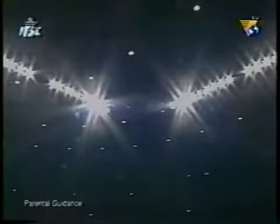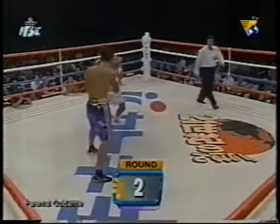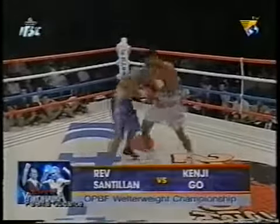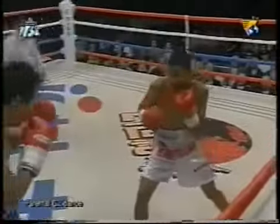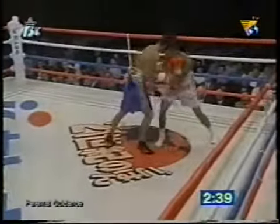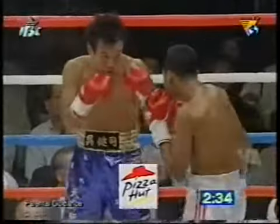Round number two, the bell. Rev Santillan of the Philippines defending his welterweight title against Kenji Go of Japan. Santillan, the southpaw in white, Kenji Go in blue. Good first round for Rev Santillan. Yes. Whose manager, Rex Waki Salud, is at ringside. And he's training Briggs Flores, right? That's right, yes. Santillan, he is from Haro, Iloilo, based in Cebu, making his second defense of the Oriental Championship.